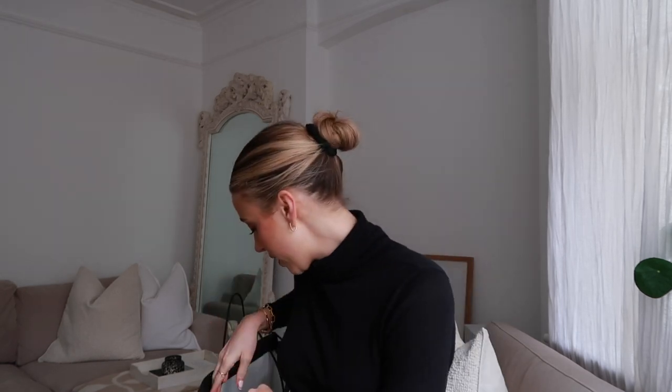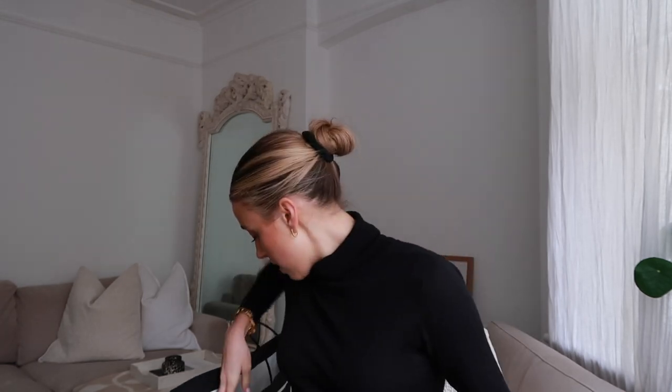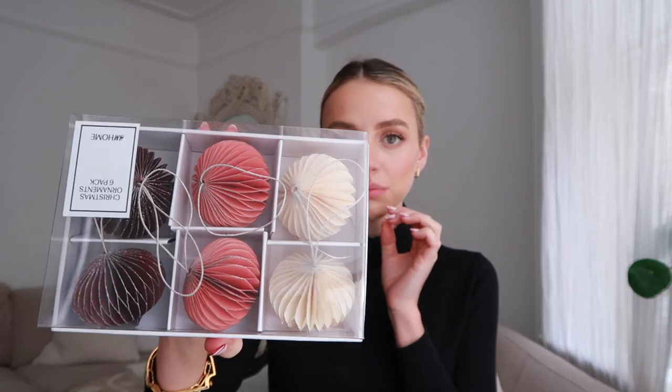I haven't gone too crazy because obviously I'm slowly collecting things, as well as it's only just November, so I feel like I don't want to go too mad. But I picked up some paper wrapping as just a backup, just in case. And it's this kind of gingerbread house paper design, which I quite liked. And then I went for, I have these already, but I just thought I'd pick some more up for now, just to see how it'll look.